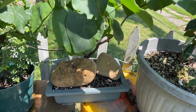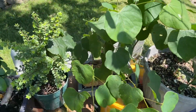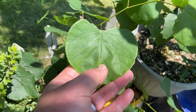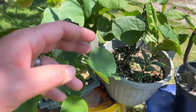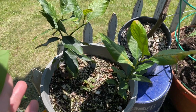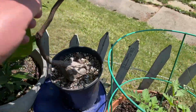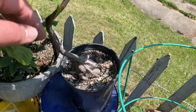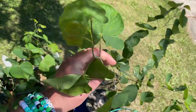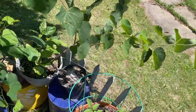And our eastern redbud is doing fantastic. It's buried down there somewhere. Unfortunately, these leaves don't seem to reduce, so it's all good. We have 2 lemon trees. I believe these are cuttings. Doing pretty well. And here we have the eastern redbud root over rock, which is growing like mad. Might have to prune that soon too.